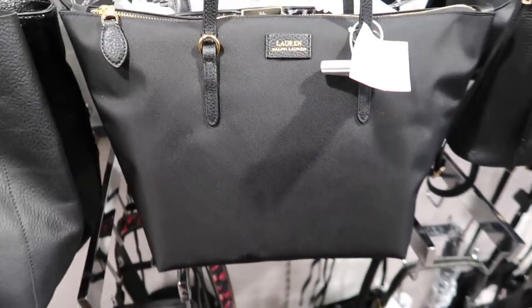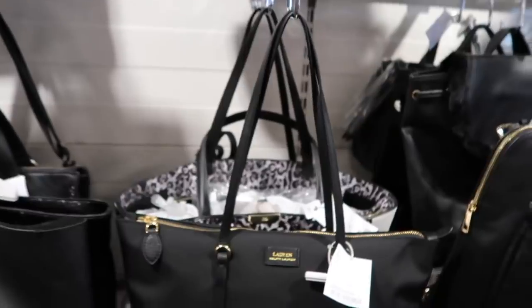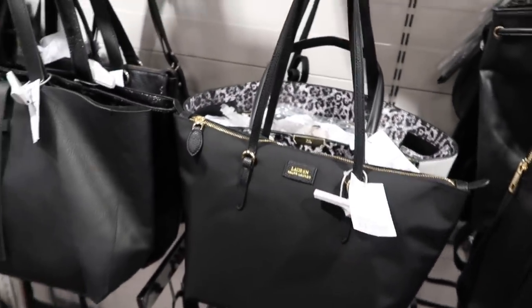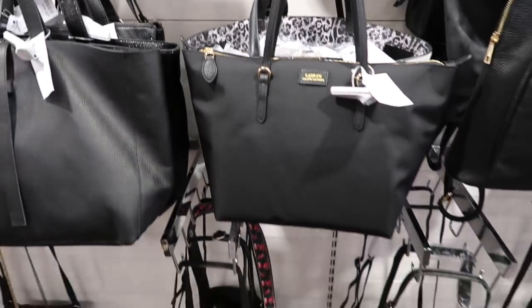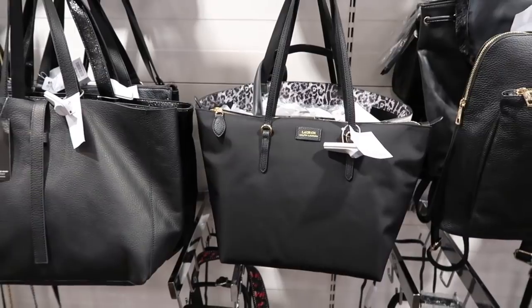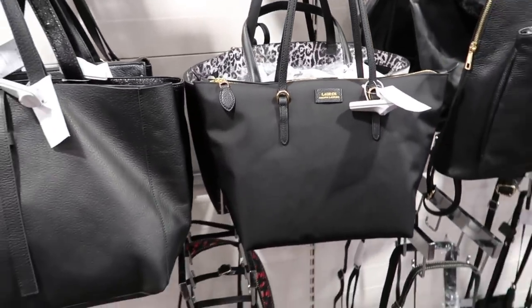I'm just looking in the bag section. I've come across this. It's a Ralph Lauren black little everyday bag, and it's $49.99, and the RRP was £89. I feel like it looks really cute, but then I don't know, I just think it's really cute, like an everyday bag. I'm quite keen on it, to be honest, but I'm not going to get it because I really don't need a bag. Especially, I've just bought a house, I can't be buying unnecessary stuff, but that's a really cute bag in my opinion.